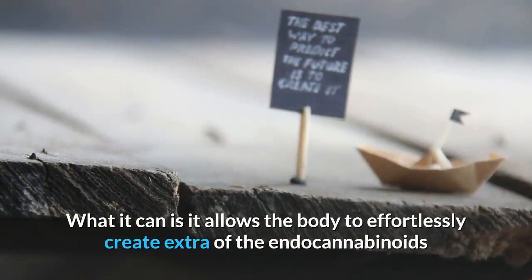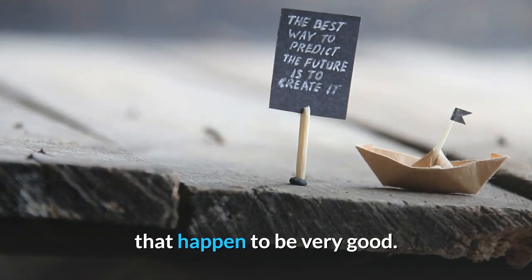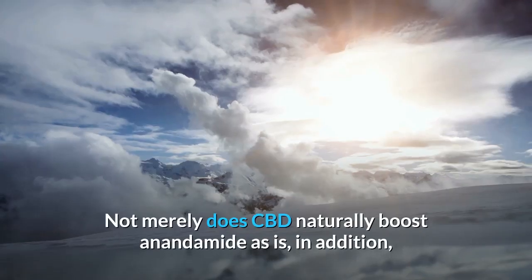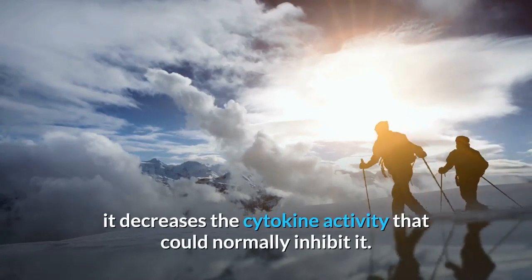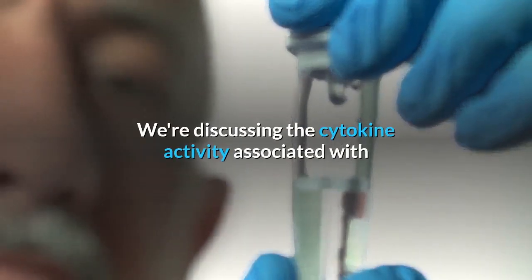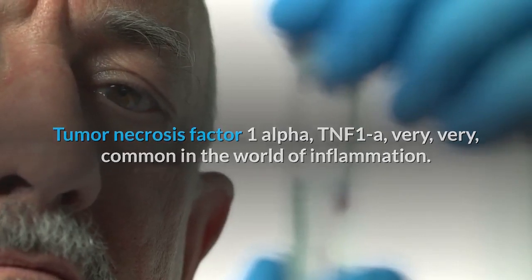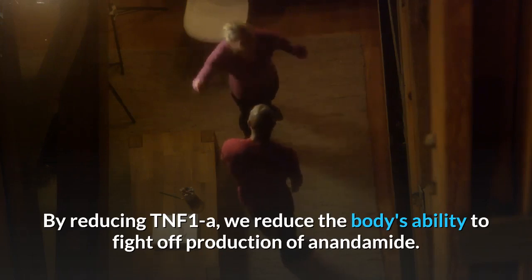What it does is it allows the body to naturally create more of the endocannabinoids that are very good. Endocannabinoids, like anandamide. Let's talk about how that actually works. Not only does CBD naturally boost anandamide, it also decreases the cytokine activity that would normally inhibit it. We're talking about the cytokine activity associated with tumor necrosis factor alpha, TNF-alpha, very common in the world of inflammation. By reducing TNF-alpha, we reduce the body's ability to fight off production of anandamide.